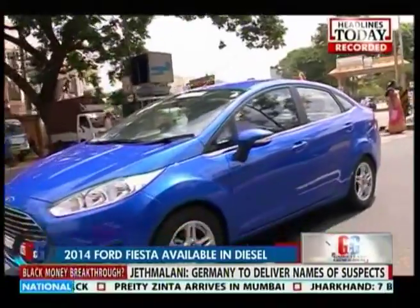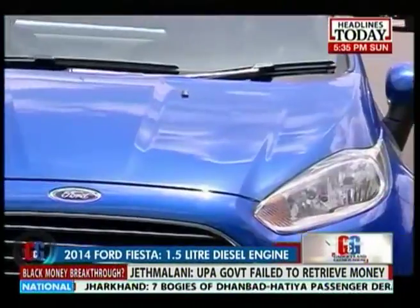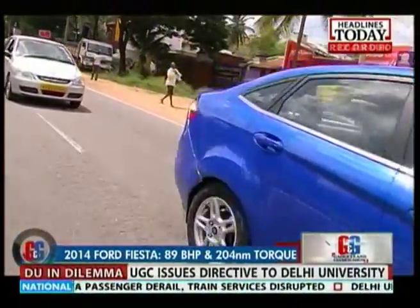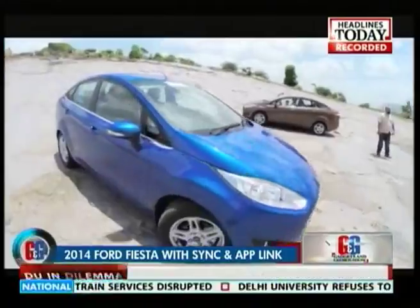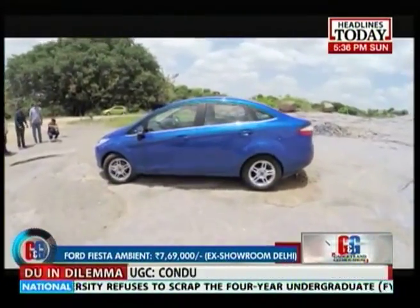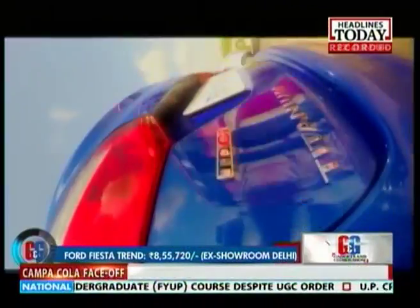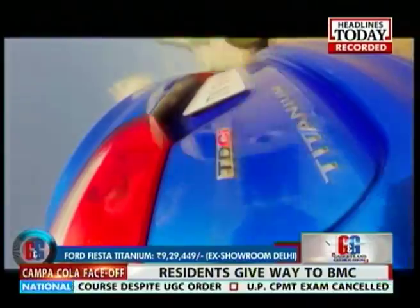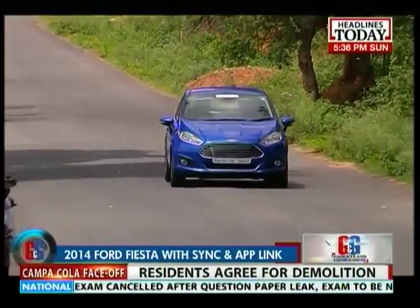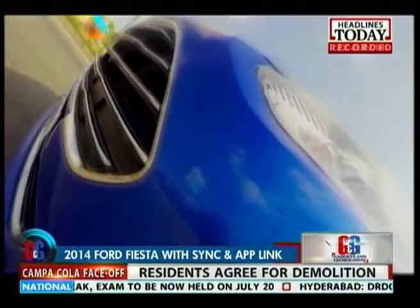The Ford Fiesta facelift will only be offered with a single 1.5 litre diesel engine that will churn out 89 bhp and 204 Newton meters of torque. With an ex-showroom price between 7,69,000 and 9,29,000 rupees, it sure makes the all-new Ford Fiesta 2014 a complete car when it comes to technology as well as driving.